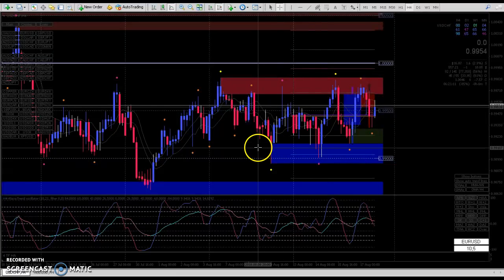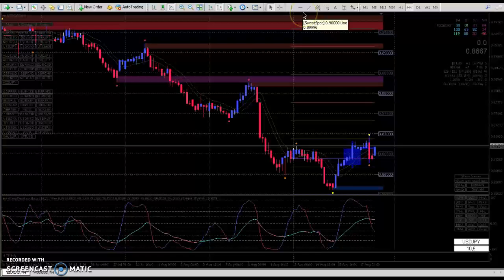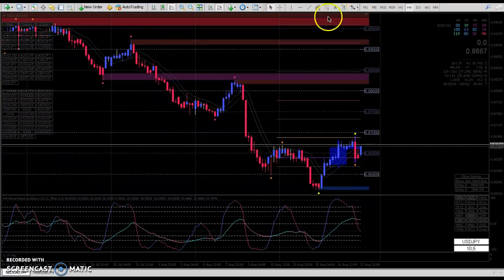We're going to move on to the 4 hour now, just literally pairs that we were looking to trade at the open, or possibly considering trading at the open. All right, we got Kiwi Canadian. Sold that pair at the open.